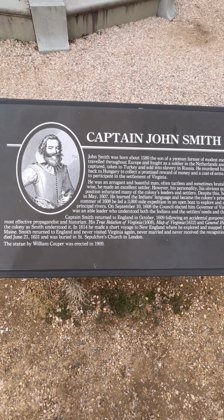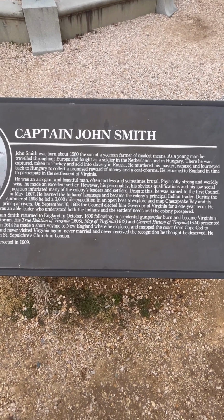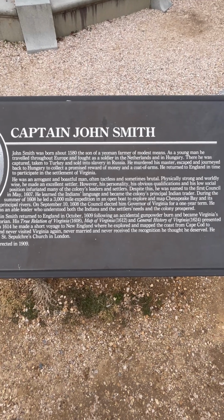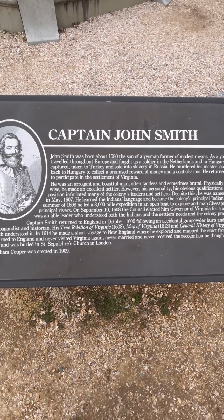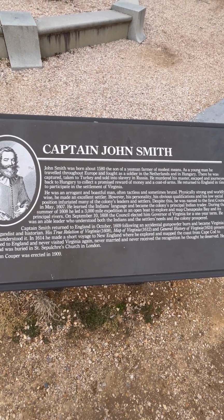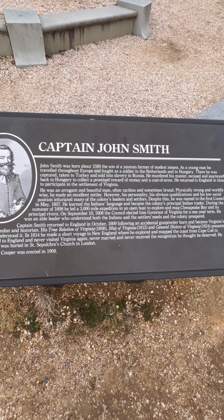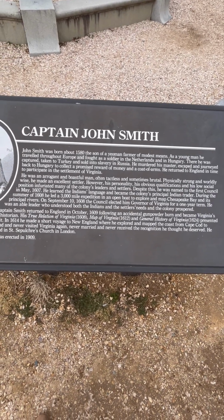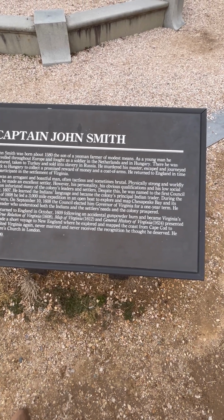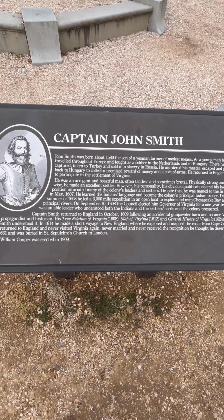John Smith was born about 1580, the son of a yeoman farmer of modest means. As a young man, he traveled throughout Europe and fought as a soldier in the Netherlands and in Hungary. There he was captured, taken to Turkey, and sold into slavery in Russia. What? I didn't know he was sold into slavery. That's interesting. He murdered his master, escaped, and journeyed back to Hungary to collect a promised reward of money and a coat of arms. He returned to England in time to participate in the settlement of Virginia.